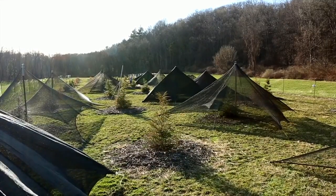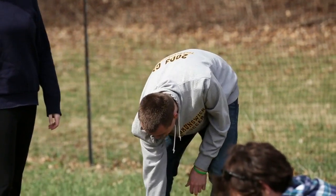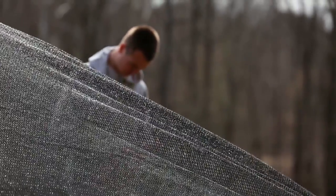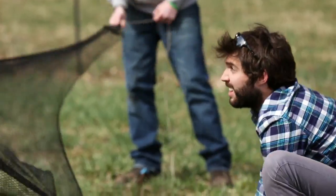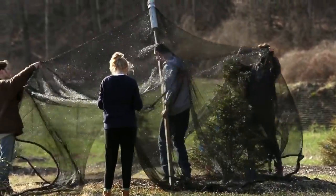My name is Becky Sibner. I'm a research assistant with Mark Whitmore, and we are here at the Field Insectary, which we have nicknamed the Hemlock Corral. Today we're setting up some shade tents around some of the little hemlocks that we are trying to keep alive out here.